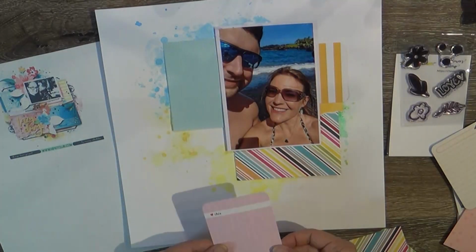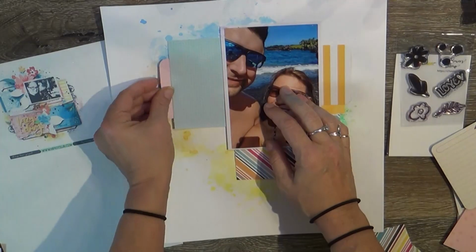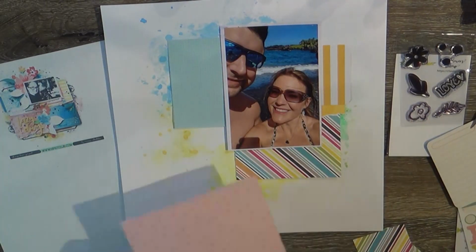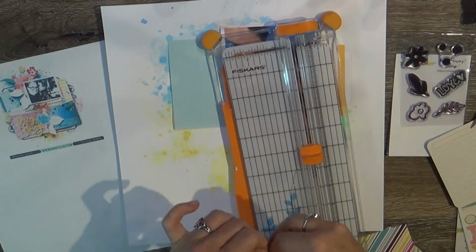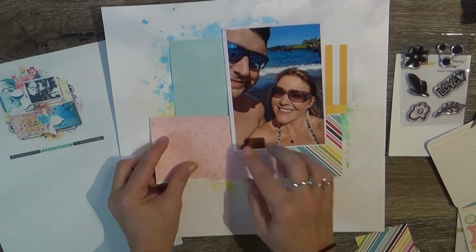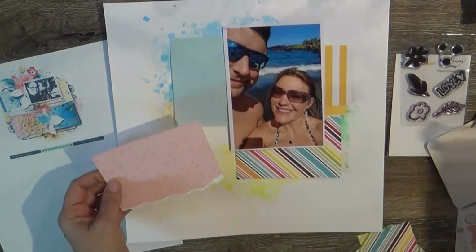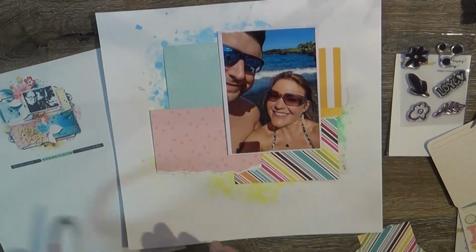And once I get them stuck down, I'm going to go in with my sewing machine and I'm going to sew them down. So I wish I had not sewn them so close to the edge, because I have trouble tucking things in and around the layout, but I make it work, so that's okay.